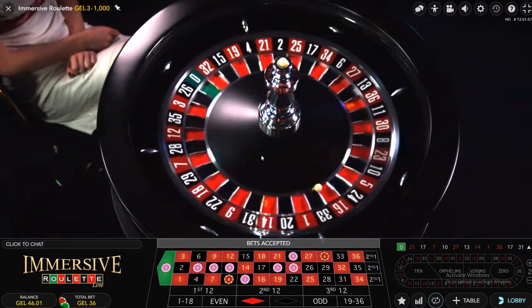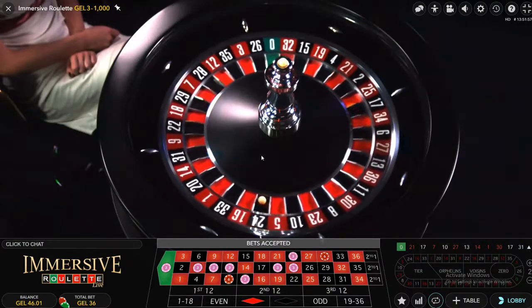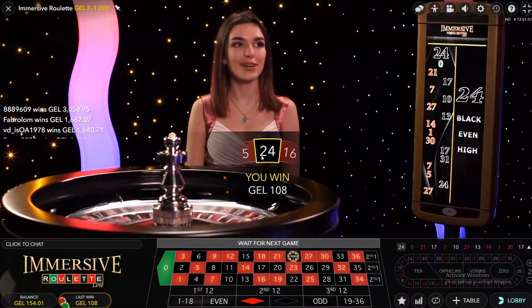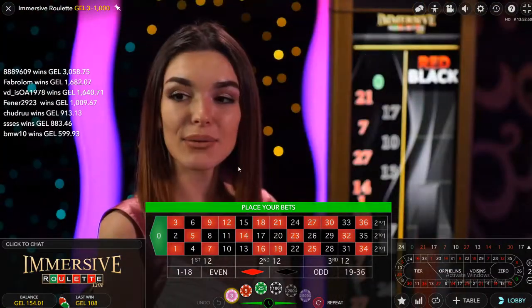Tier section, second most frequent numbers according to our statistic. Ladies and gentlemen, the winning result is number 24, black. Thank you. New betting time again. Good luck to everyone and place your bets, please.